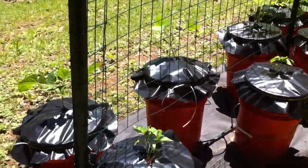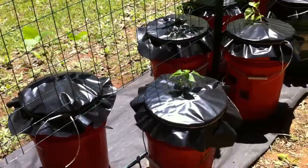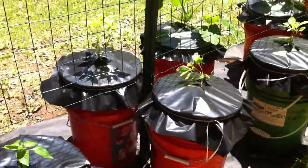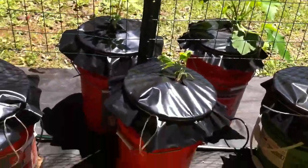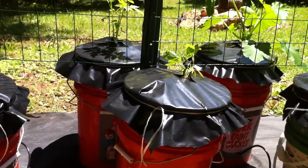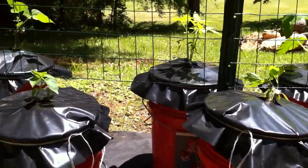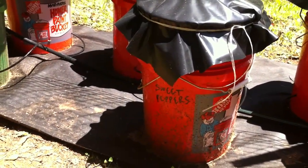This morning we had a big shock to the plants. We had a low temperature of about 38 degrees. So some of these little guys are not looking their absolute best, because the night before that we had a torrential downpour and a lot of rain, thunderstorms, heavy wind, all that kind of stuff. But everybody is still doing very well.